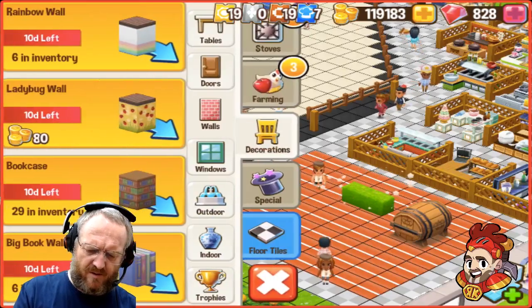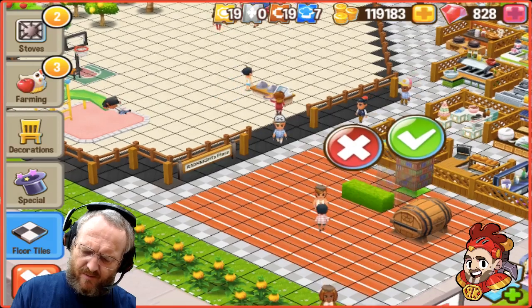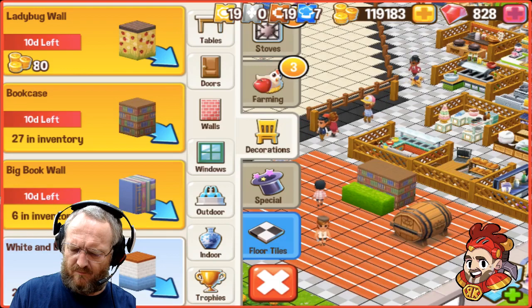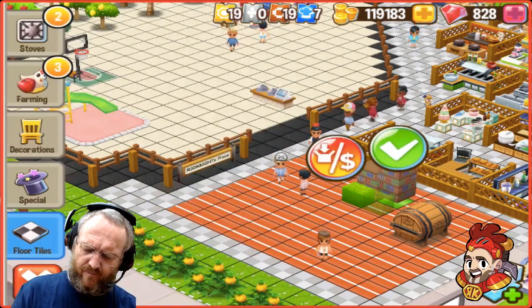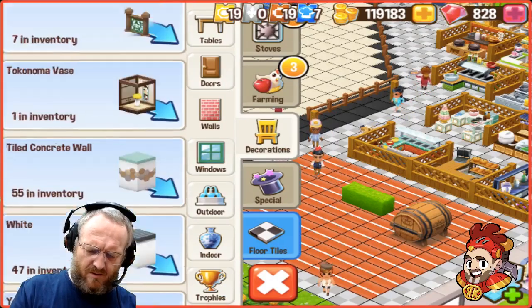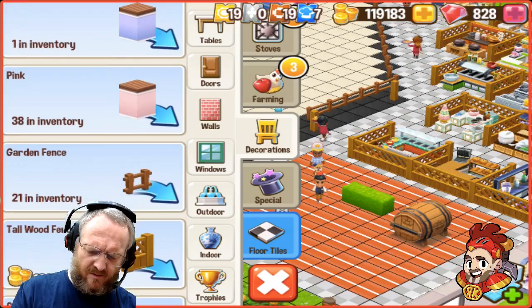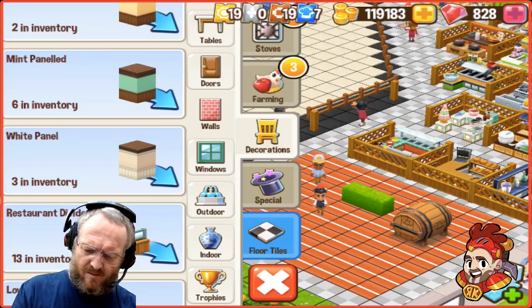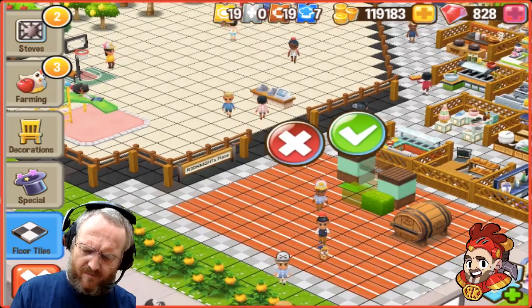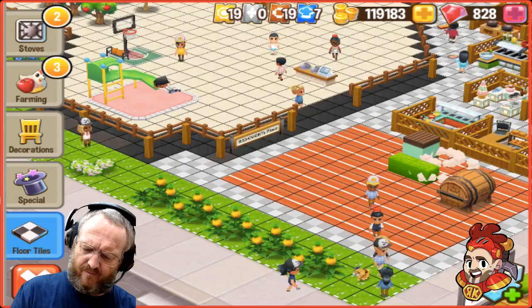Let me try something. Maybe the library books. Let's try the library books. Could be interesting. Let's try another piece. The red looks nice. I like the red, I suppose. Maybe the green and the brown would be good together. That one's nice, but I don't have enough of those.